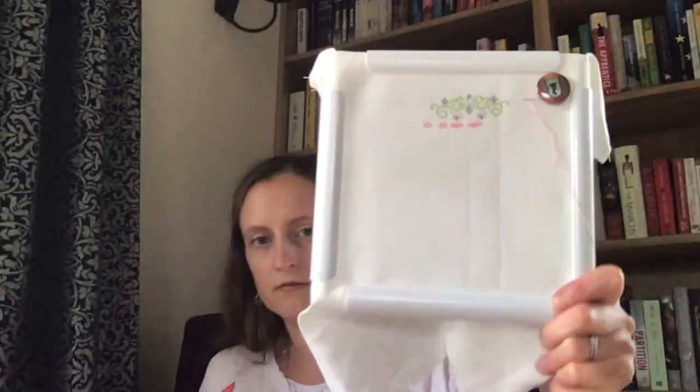So that's my meagre progress on Little Women. I'm whizzing through this week, aren't I? Okay, and then my final WIP is my new out and about stitching. So this is Dear Santa, I've Been Good from Lizzie Kate. And I am doing the bigger piece here.